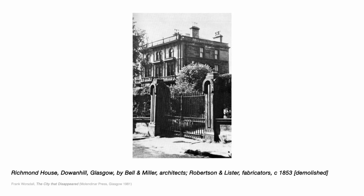There's the only example we know of these houses which was built in Glasgow itself. Same system of cast iron plate front, but that building has now been demolished. So the only buildings made by this firm, Robertson Lister, in the world today, only prefabricated buildings made by them, are in Australia.